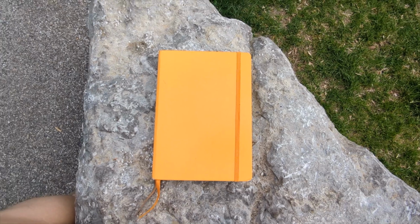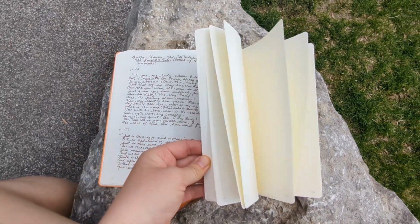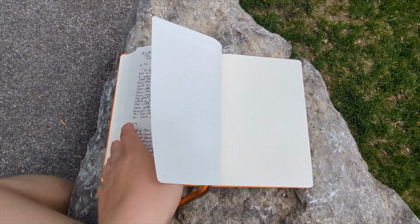Now, this commonplace is pretty specific to literature, at least at this point. I only write down quotes from things I have been reading. So after I finish reading a book or while I'm reading it, I'll write down something that struck me, something that I thought was beautiful, something that I thought was funny, something that I want to think about again. And frequently I will find myself flipping through this and reading it to myself, or often reading it to people.